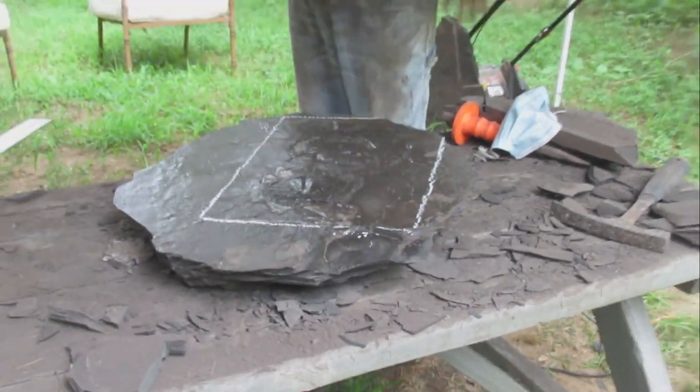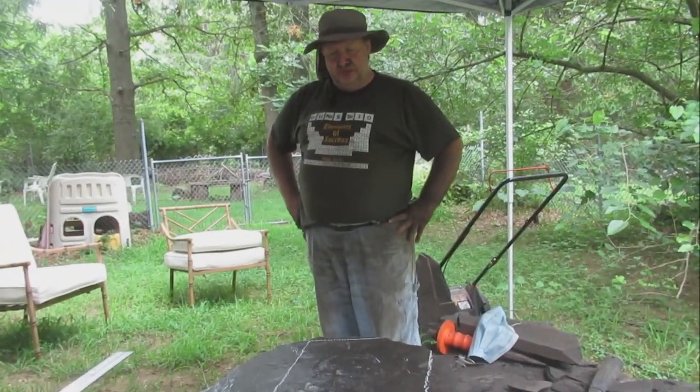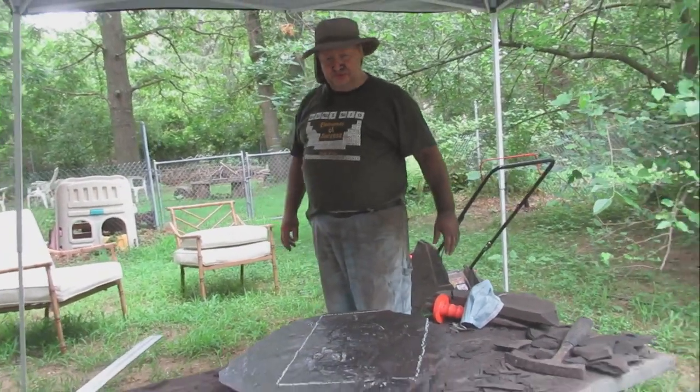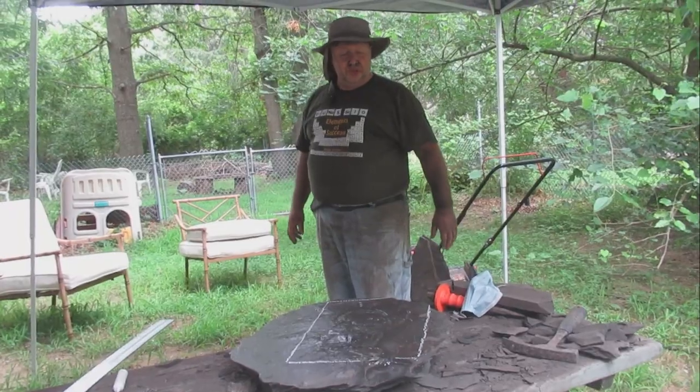So the bottom half is going to be about the same size as the top. I might actually go a little bit to this side of the chalk and give it slightly extra room. This piece is thinner, it should cut more easily.